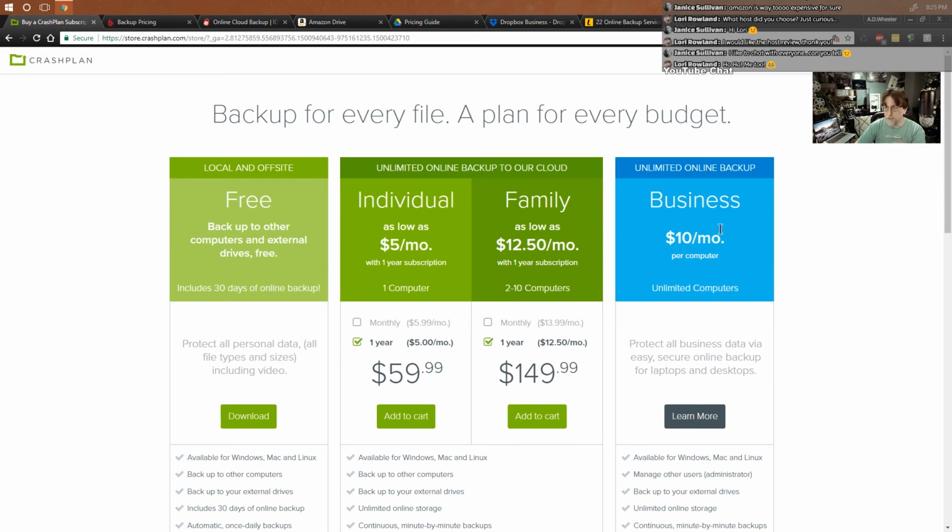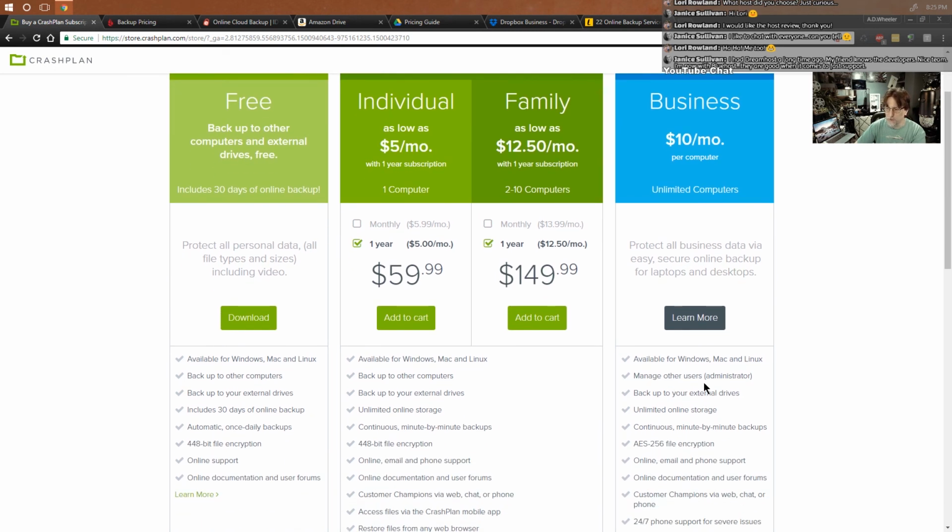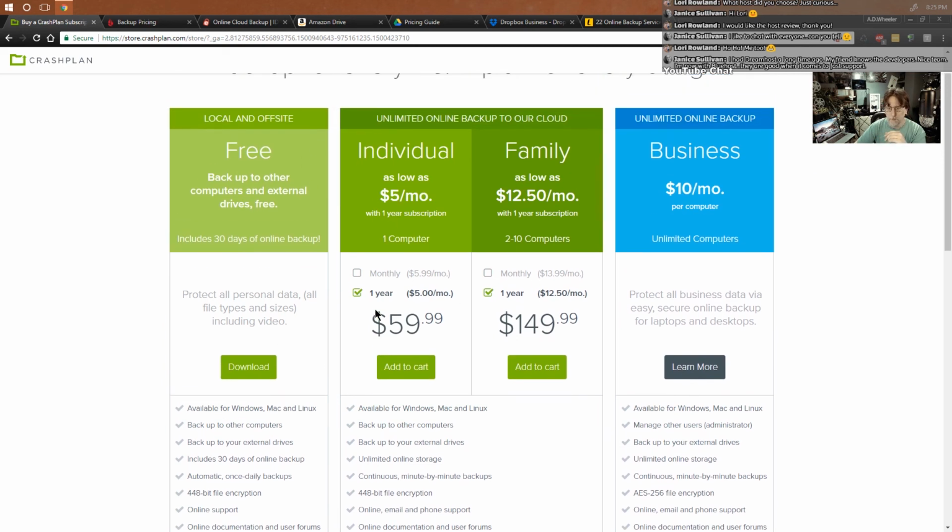So you can see the business plan, unlimited online backup, $10 a month per computer, unlimited computers. That's $120 a month for one computer. So that's business again. You can see here it says manage other users. You don't need any of that. Stick with the individual or the family. And the free plan, if you just want to see how it works, just backs up to other systems. If you get a NAS system, you can learn how their app works by using it to back up to your own system.